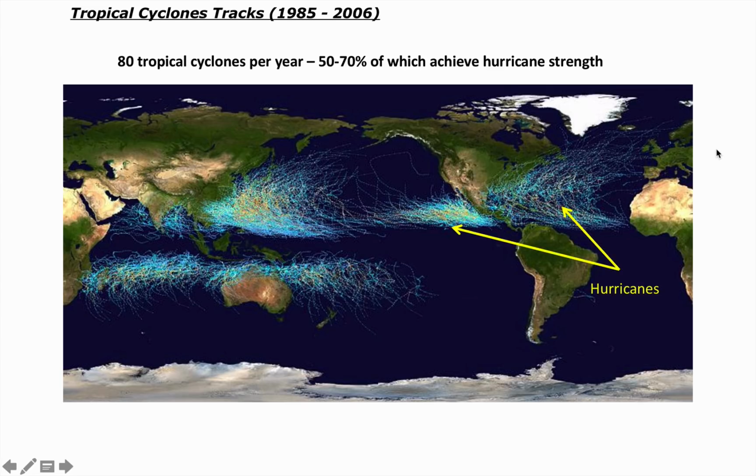Next, we call them hurricanes here. We call them typhoons here. This is where they were once called kamikaze, now they're called typhoons. And they're just called cyclones here. So again, look at this. Hurricanes in the eastern Atlantic and in the western Atlantic and in the eastern Pacific. Typhoons in the western Pacific. And then cyclones in the Indian Ocean and in the southern Pacific and southern Indian Ocean.